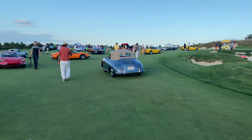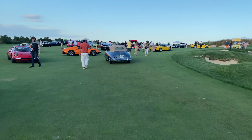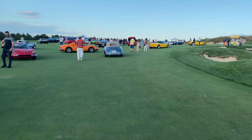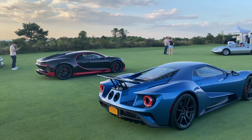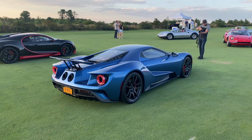4-cam. That has a 4-cam engine. That's a Carrera 4-cam engine. Very cool. That's insane. And this is cool too, and so is that, but the old cars definitely dominate the presence of the bridge.